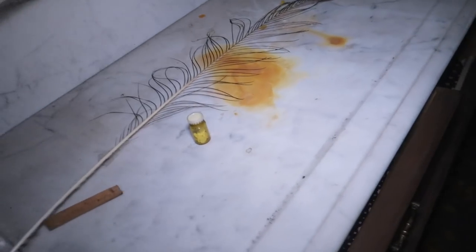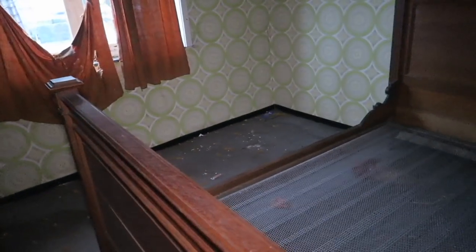This house was from a woman that was pretty sick. And we found some oxygen bottles here. But I think it wasn't this room. There's a room. This was the room where we found that. And we both had actually a very nice vibe here.